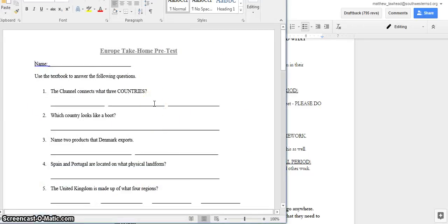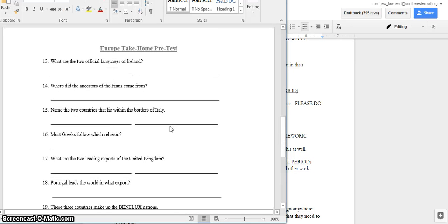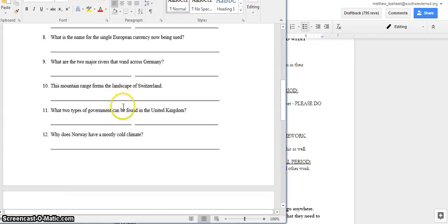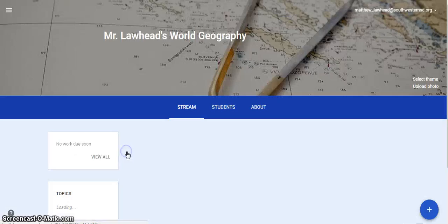This is a 2-sided document that has about 25 questions on it. All the questions on these 2 pages, whether it's question 2, question 12, or question 16, can be answered using the textbook. The textbook we're focusing on would be chapters 1 through 5, or sections 1 through 5, if you prefer not to use that.